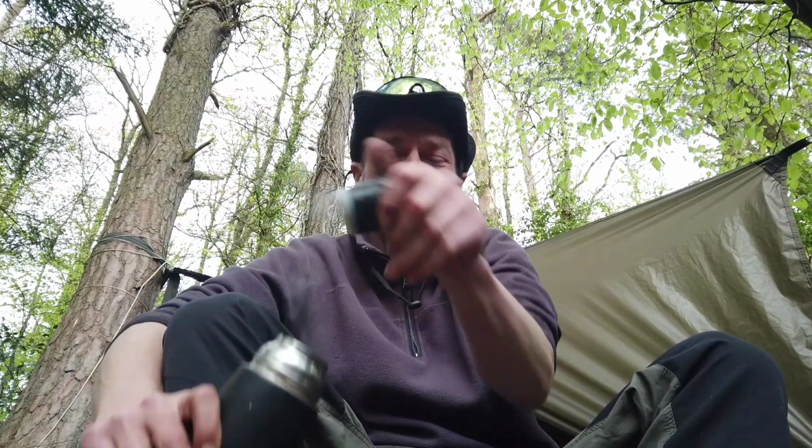So, Kuksa. Brew time. And no chocolate biscuits, but I've got 3 Mars bars. And these are actually left over from the West Highland Way. Not like me not to eat everything going, but there are a few left, so.